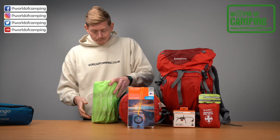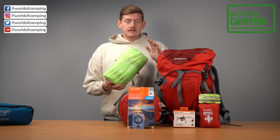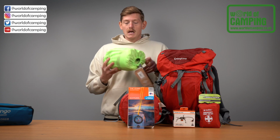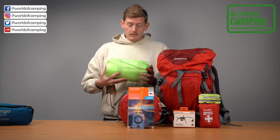Moving on to sleeping then, a self-inflating sleeping mat is really important. This is the Trek 3 Pro from Vango. It is a single self-inflating sleeping mat. It is 3 centimeters thick. I've actually slept on one of these, and I'm about 6'4", and it was extremely comfortable.